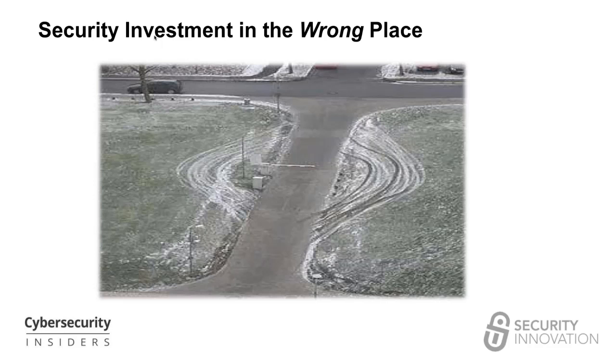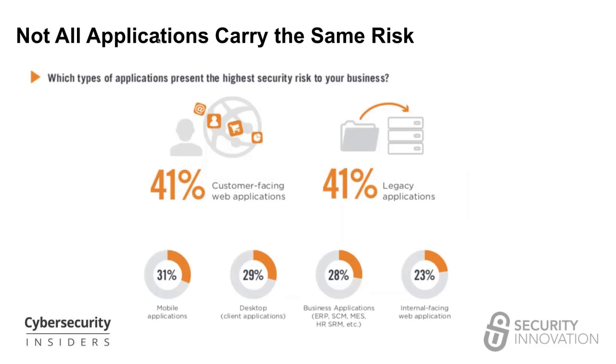This is an image I've been using for years. Just to me, it says it all. Why spend the money and put that security control in place when it's not going to do you any good? Another data point from the survey. The question here is, which types of applications present the highest security risk to your business? And once again, pulling a number of different types of applications, whether it's customer facing, legacy, mobile, desktop, ERP systems, or even internal applications.